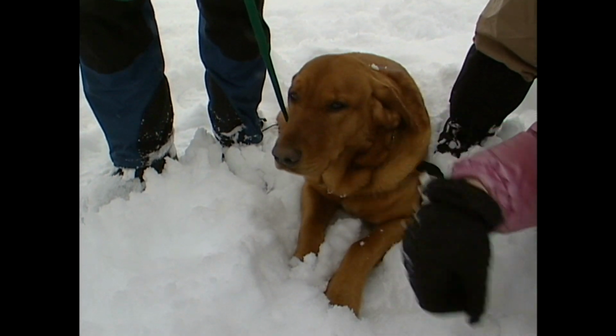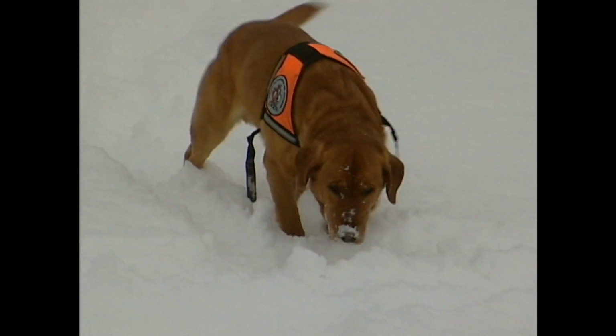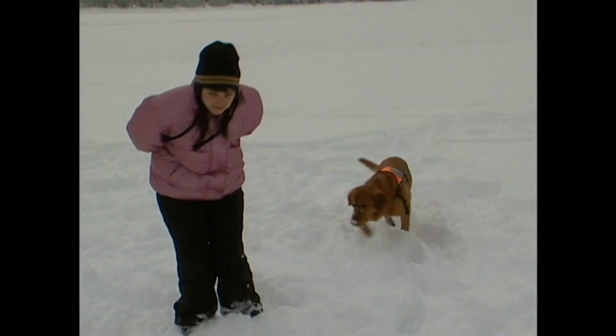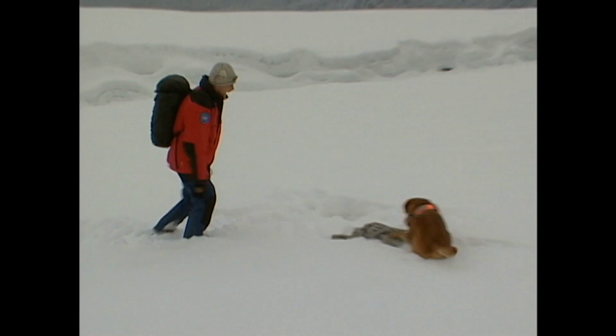Let's see some action. A person can be buried up to 3 or 4 meters under the snow, and an avalanche rescue dog can pick up their scent. It's estimated that a dog's sense of smell is thousands of times more powerful than a human's. What's that you got there? Get it out of there! Come on, yeah, good boy!